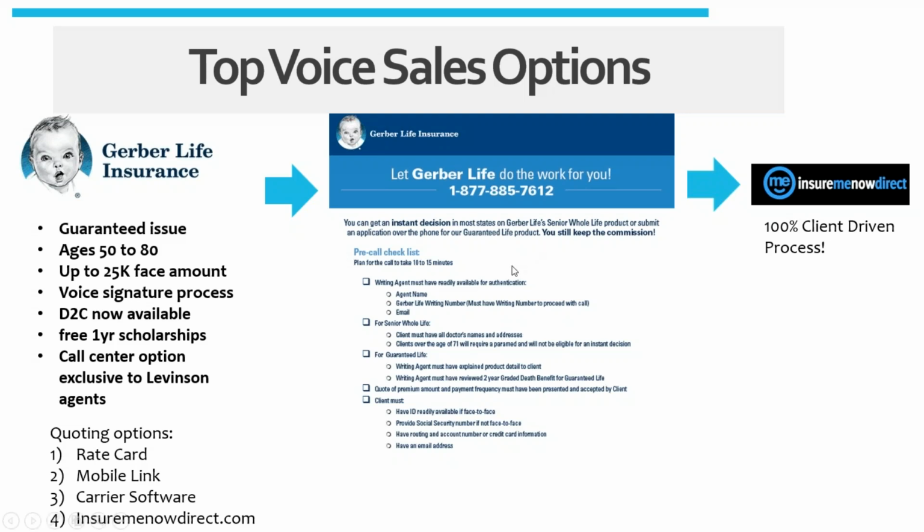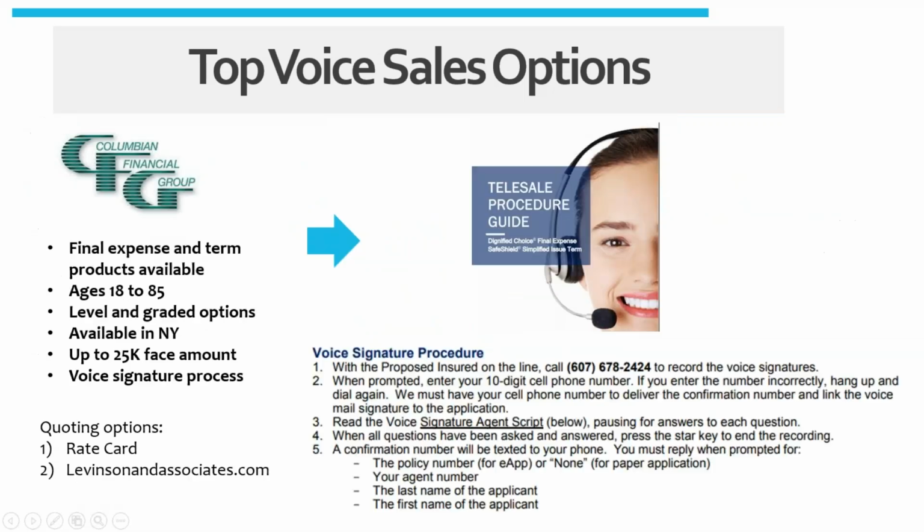If you want to use the call center option, 100% fine with that. That's where you can use this call center flyer here, which we will mail out at the end of this call. It will be in the email that we send to you as well.